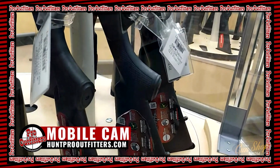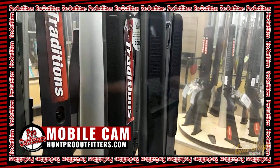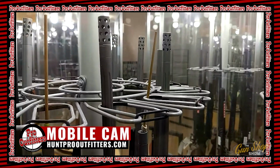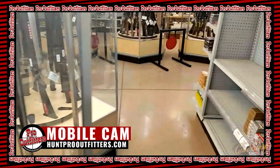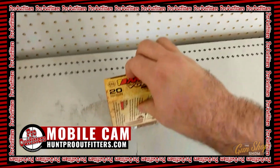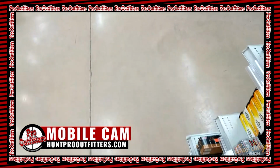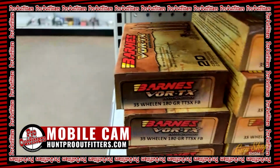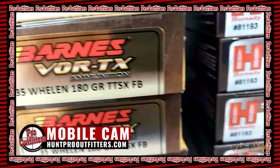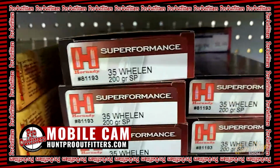The 35 Whelen is a powerful medium-bore rifle cartridge that does not require a magnum action or a magnum bolt face. The parent of this cartridge is the 30-06 Springfield, which is necked up to accept a bullet diameter of 0.358 inches or 9.1 millimeters. This cartridge is more powerful than its parent, especially in killing power on large game. So what you essentially have is a 30-06 casing. Can we see that on screen? Can you pull one out, Logan?